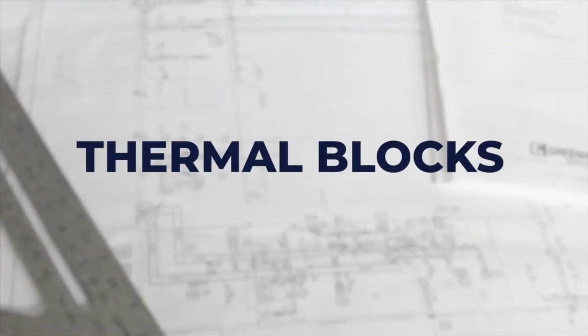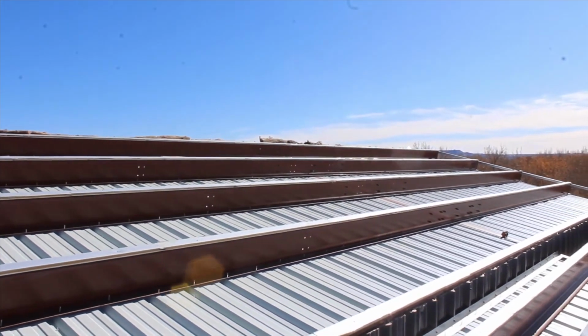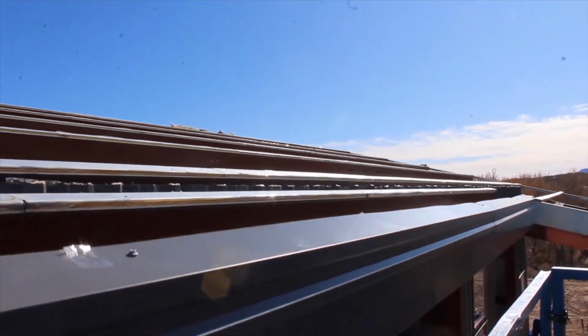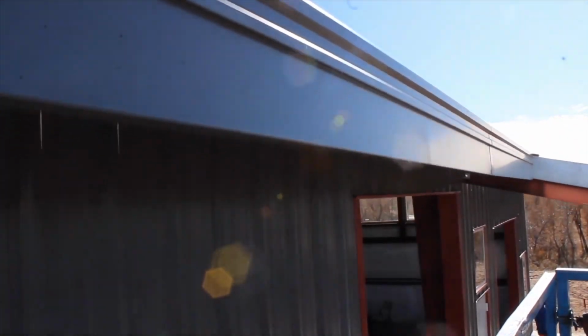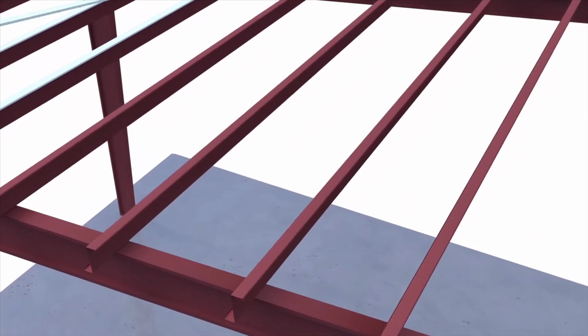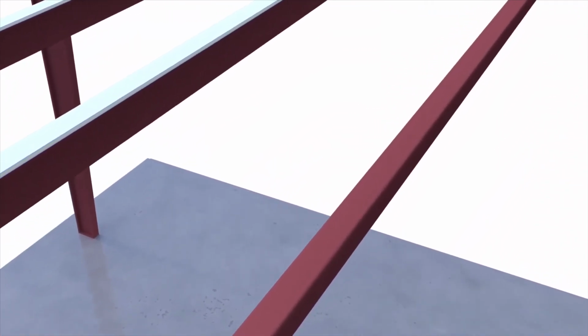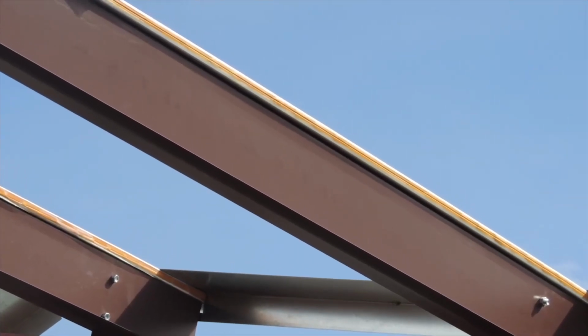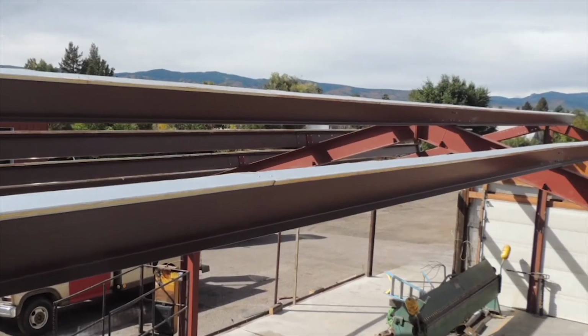The use of thermal blocks in your building can easily save you thousands, if not tens of thousands of dollars in energy costs. A thermal block spacer isolates the outer shell from the inner steel frame of the metal building, creating a thermal barrier. Thermal blocks are screwed to the interior framing before fiberglass insulation is installed, adding R value to your building.